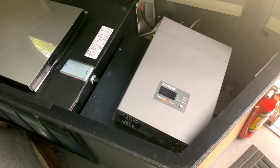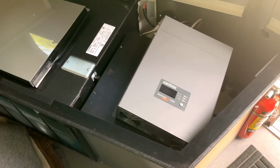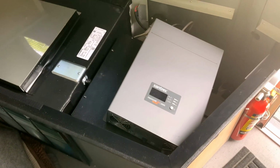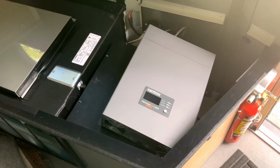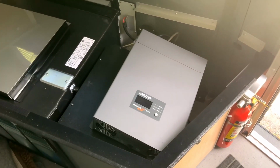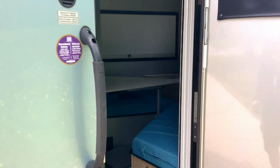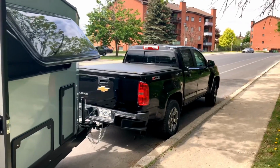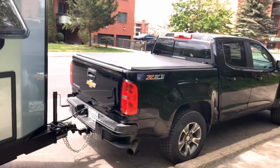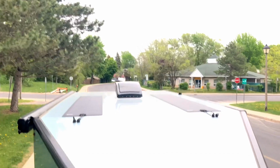The Xantrex inverter is installed just above the battery compartment. So to get to the batteries, you have to lift that up or remove it. And we have 2 solar batteries. If you're interested in the specs on that, ask in the comments and I'll post that. Also comes with a fire extinguisher, of course. So Xantrex is supposed to be one of the top rated brands in inverters. It's a 2,000 watt inverter. We're pulling this with the Chevy Colorado 4-cylinder turbo diesel. And we also have two solar panels, total of 220 watts, latest version, I guess, installed on the roof. We should have enough power to stay off grid for quite a while, as long as there's sun.